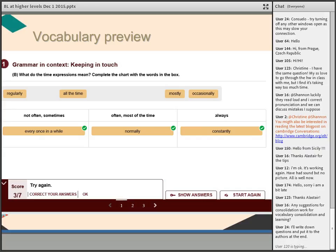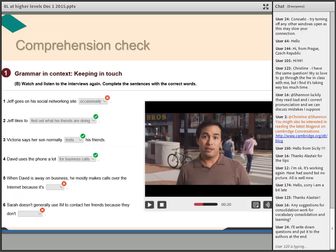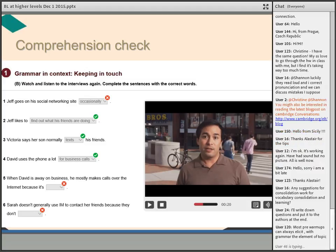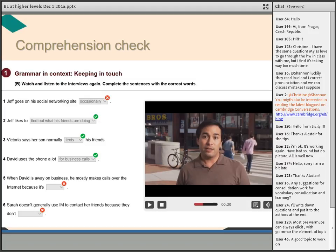So we can then move on to that comprehension check. And again, this can be done online with selecting right answers, and the machine will tell you when you've got it right by giving you a little tick, a check mark, or it will tell you when you've got it wrong by making a cross. And you're doing this on the basis of a little video over here which you watch, and the activity on the left is checking your comprehension of what you see and hear in that video. So far so good. This is all fairly straightforward.